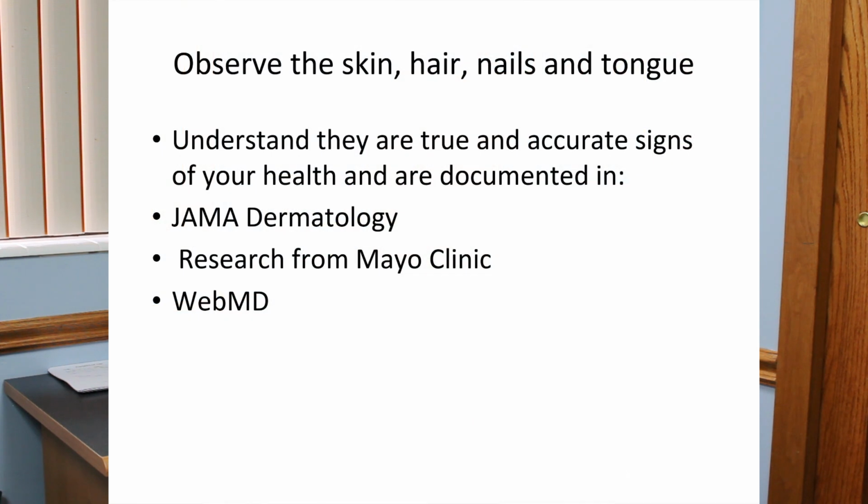We're done going through our signs here, and let me close by saying, when we observe the skin, the hair, the nails, the tongue, these are all true and accurate signs of your health. This has been documented in JAMA Dermatology, the Journal of the American Medical Association. It's research from Mayo Clinic. You can go on WebMD and look all this stuff up. It's absolutely legitimate. It's not the crazy chiropractor who's making stuff up for you. What we want is things that are true and accurate.